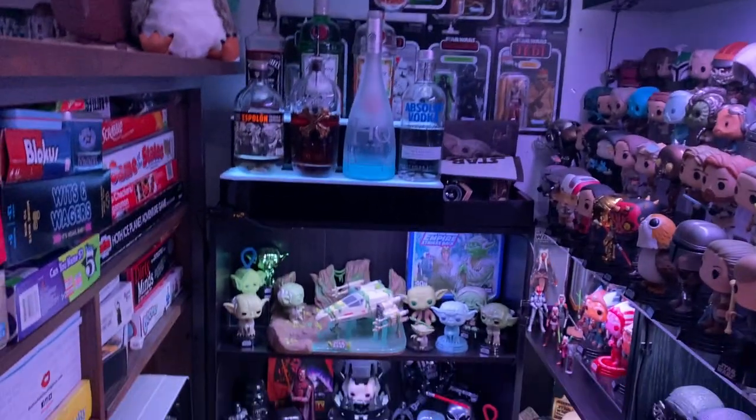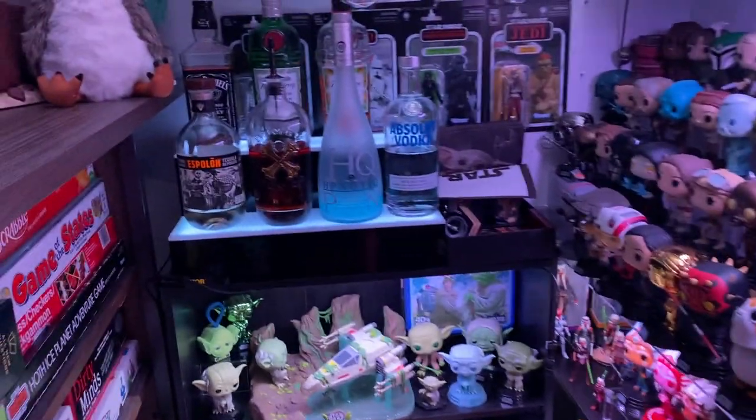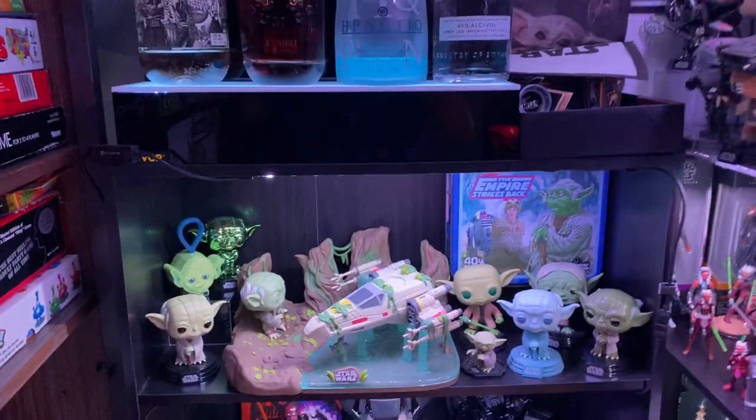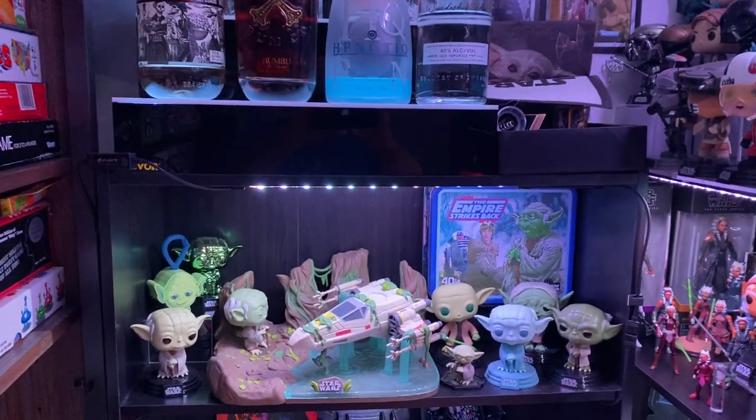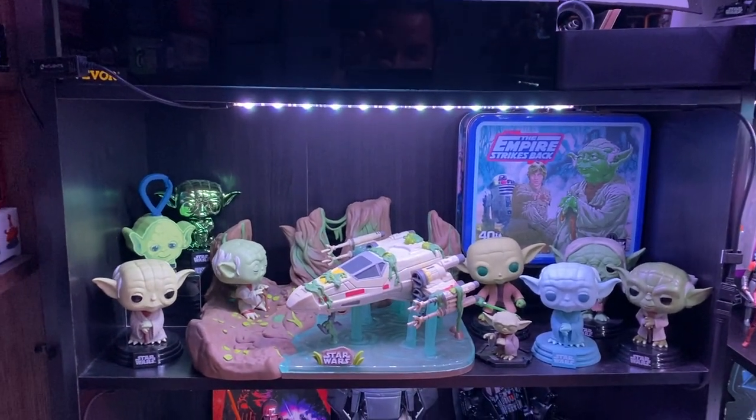And then under here, we get into the Funko section. So I've redone all these shelves, and all these shelves over here are new, but we'll start from the bottom and work our way up. So these are just kind of some character-specific shelves. And some Funko and some random stuff too, but we got a lunchbox.